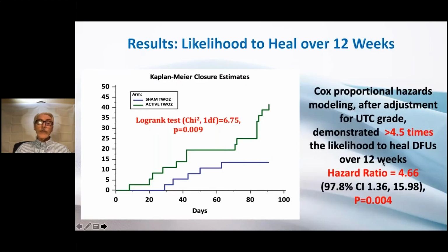Now, if we also look at the likelihood to heal over 12 weeks using a Cox proportional hazards model, also adjusting for University of Texas grade, this produced a hazard ratio of over 4.5. So over the course of 12 weeks, patients in the active group were 4.6 times more likely to heal than if they were randomized to the sham group.